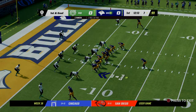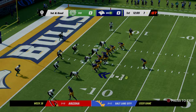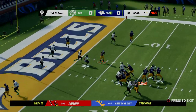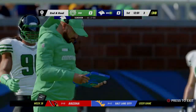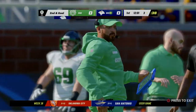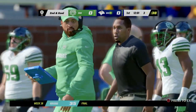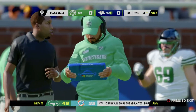1st and goal, a chance to convert that early turnover into points. They'll set up a throw. Throwing into traffic there, and that's complete. And he gets halfway there from the 6 to the 3 on a gain of 3. They kept the receiver in the short field, but that let his quarterback get the ball quickly to him before either guy in double coverage could react.